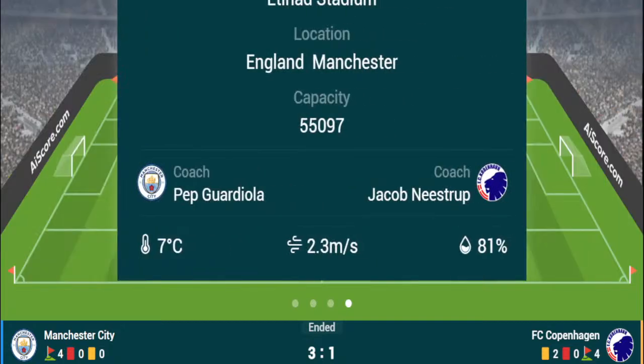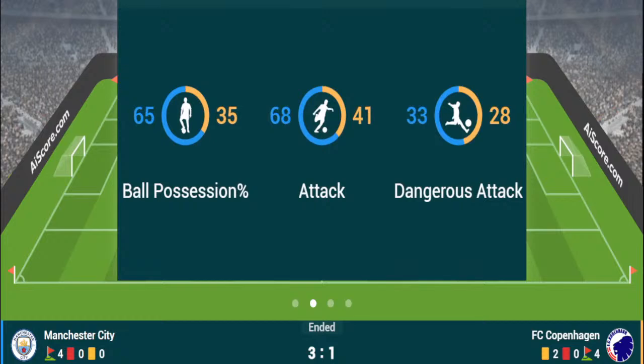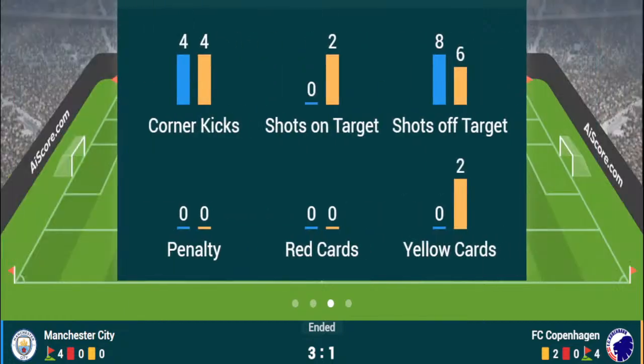The second half was more possession as expected. No goals from either side, but the damage had been done. The result had been confirmed, some would say even before tonight's game. But Manchester City march on. Their dominance under Pep Guardiola continues. Copenhagen's Champions League journey ends here tonight. It finished on the night Manchester City 3, Copenhagen 1, and on aggregate Manchester City 6, Copenhagen 2.